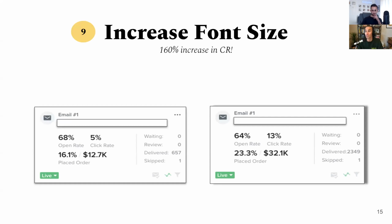Number 9, this one's super easy. Just do this today, do this tomorrow, whenever you can: get back into your CRM and increase your font size. This is kind of weird, particularly with audiences that are older. Now, I look at my mom when she's on her smartphone, and she's not super old. She's in her late 40s.